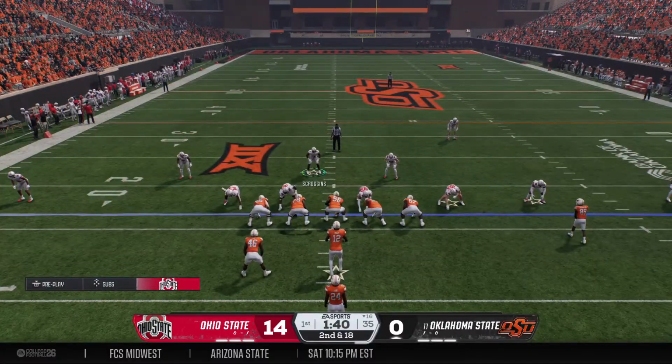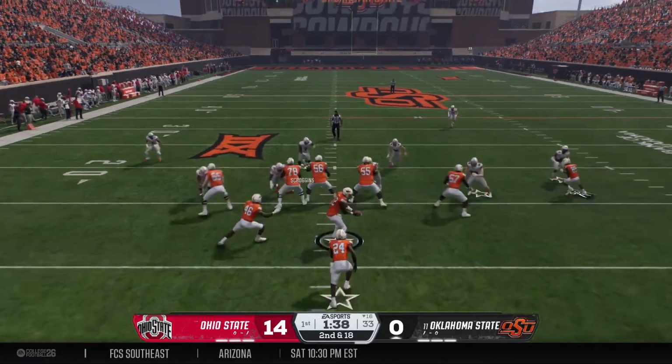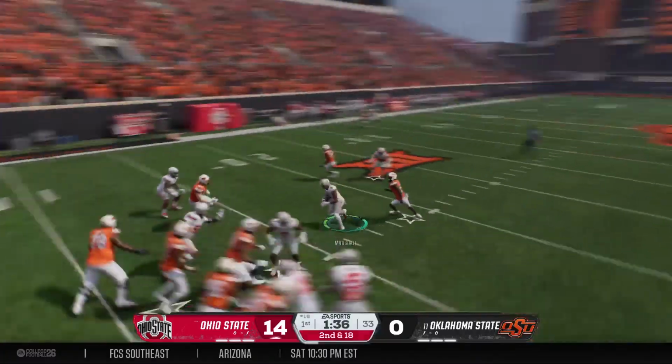Ohio State has had so many dominant D linemen in recent years, right? The Bosa brothers, Chase Young. You know those guys are watching it.